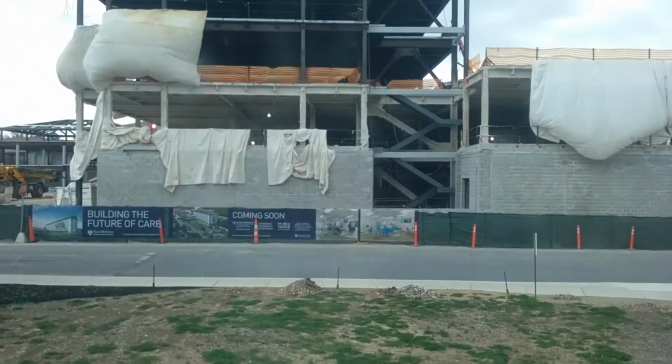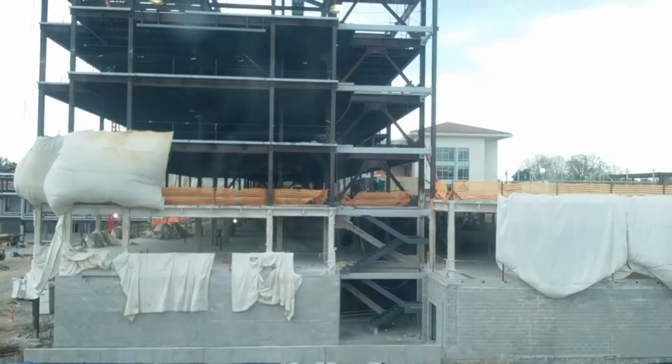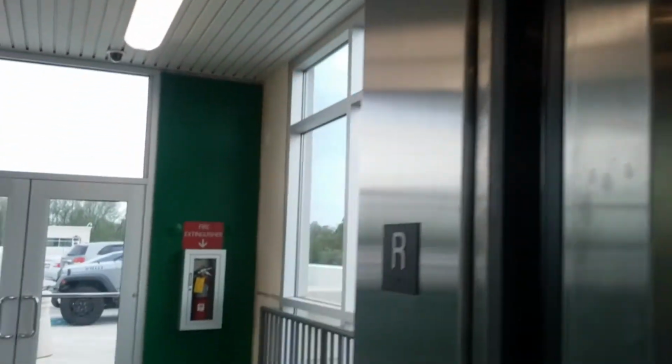We're gonna get elevator number one first, like we usually do. Gonna go up to the roof. Cue air R. We're up here, we'll go ahead and get a cab view.